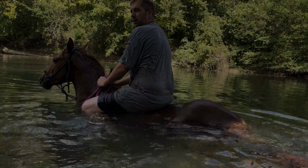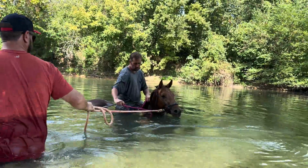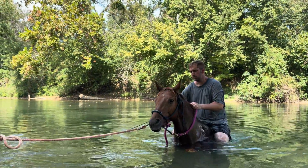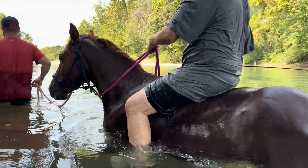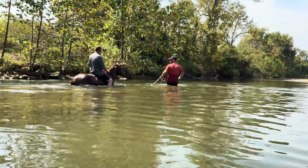The dog just tried to. Walk. Walk. Walk. Good boy. Walk. Go towards that tree.